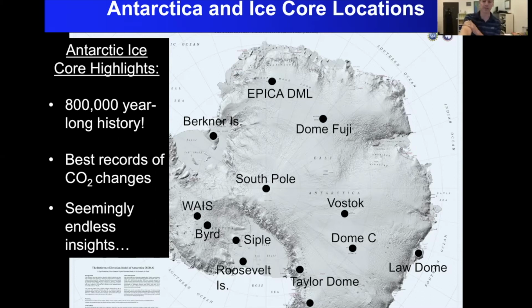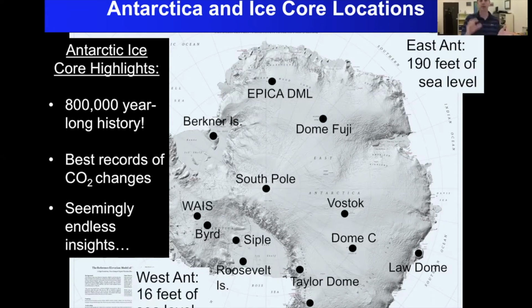And once again, there's just so many papers. I mean, thousands of papers that come out about these cores, each with a really interesting insight about climate or pollution through time. And then if we were to melt these two ice sheets, so of course there's 2 ice sheets in Antarctica, the West Antarctic and the East Antarctic. The West Antarctic ice sheet is about 16 feet of sea level equivalent, and East Antarctica is a whopping 190 feet of sea level equivalent. So East Antarctica is massive. And remember that Greenland was about 23 feet, so just a little bit bigger than West Antarctica.